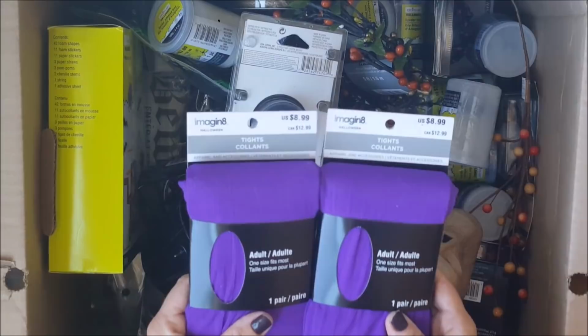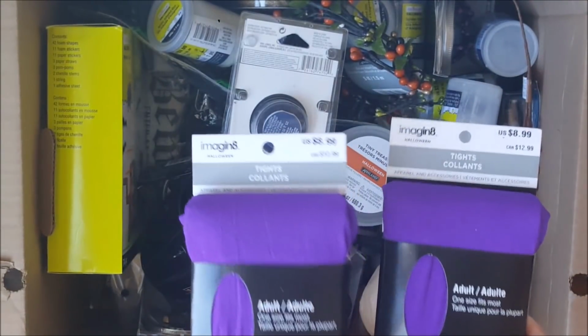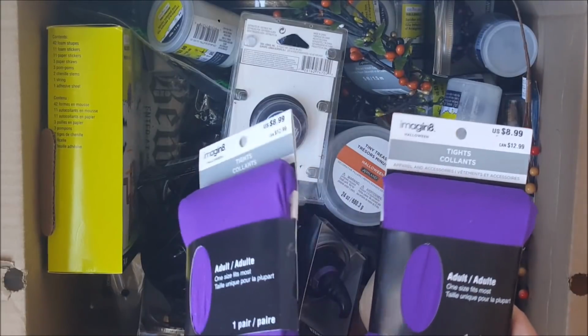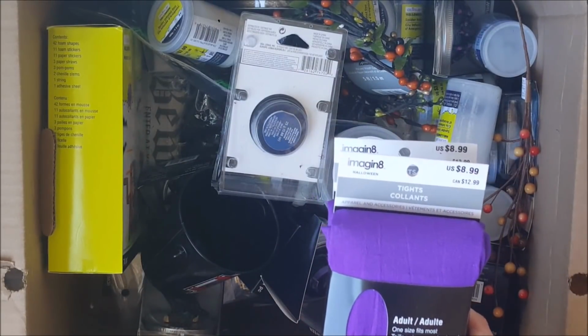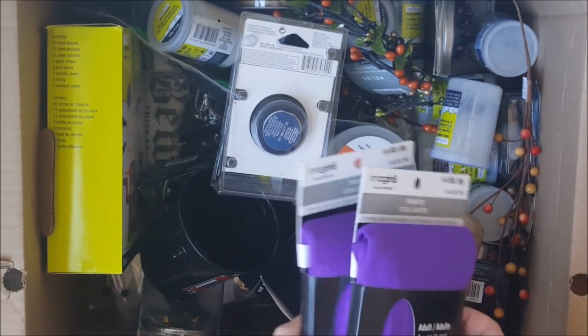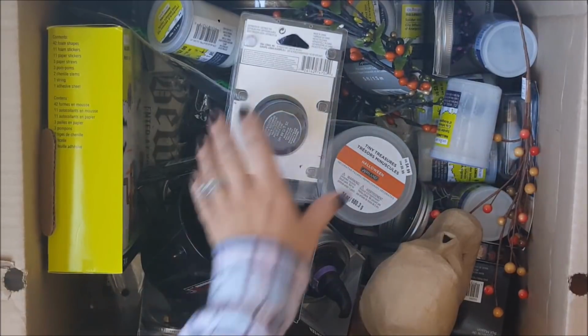Looks like we have these tights, $8.99. I had no idea Michaels even sold clothing, let alone tights. I actually bought some for my daughter in red and black when they were on clearance for like $2, and I didn't get her the purple, but now she'll have the purple. So 2 pairs of those.